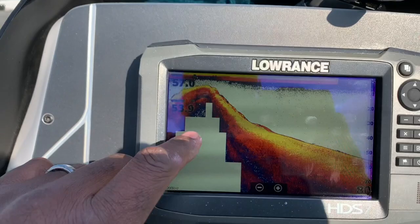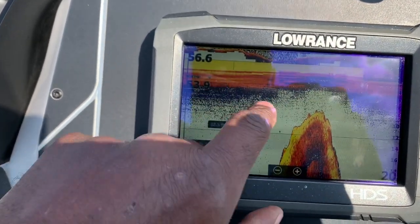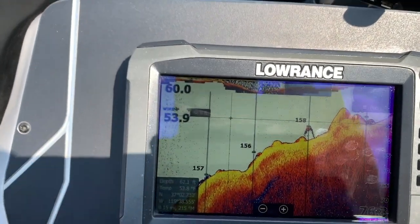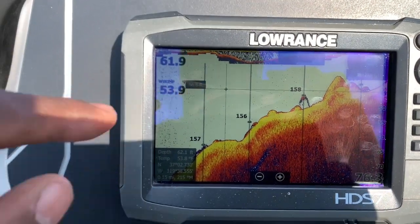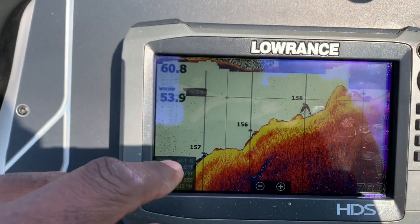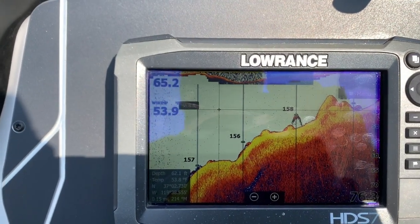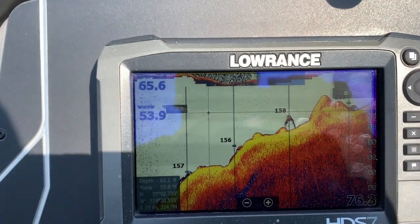So what I'm gonna do here is I'm gonna back my sonar up. And I'm gonna take you to where they at. And there they are. What I've done is I've set waypoints all the way down. And now I'm fixing to go back and see if I can catch them. Stay tuned.